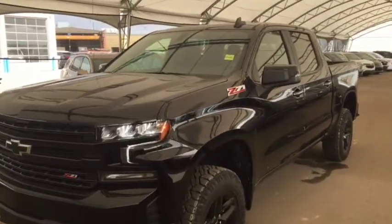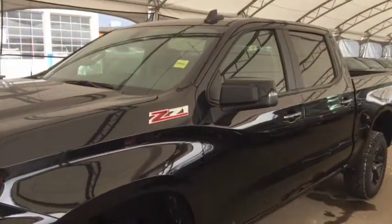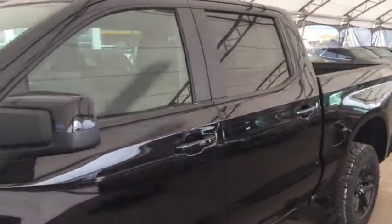This is a brand new 2020 Chevy Silverado 1500 LT Trail Boss in black.